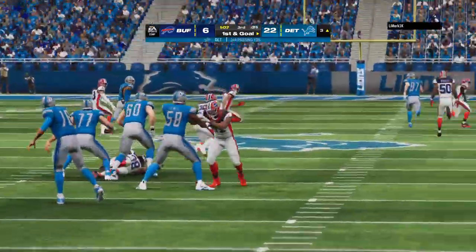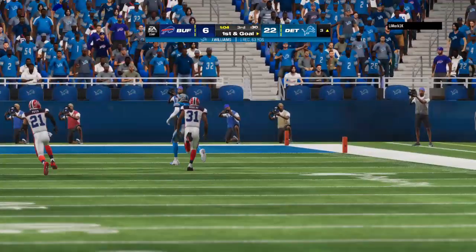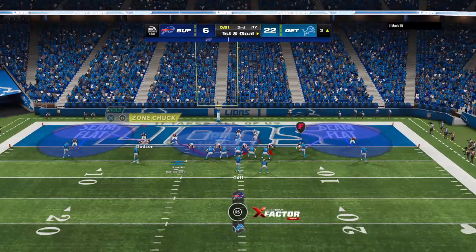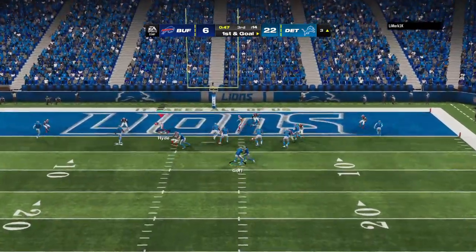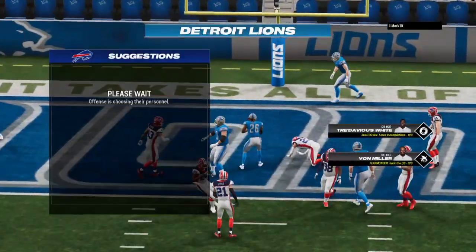Well, that was a pretty good time for his first catch of the ball game, and it turned into a huge play as well. He's certainly not been a central part of this passing game so far in this one, but he made his presence felt there. A big pickup on 3rd down. Gibbs is into the end zone. Touchdown, Lions.